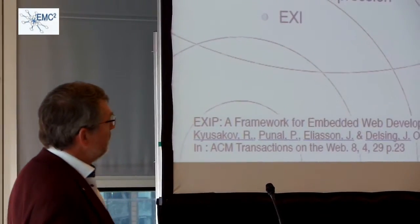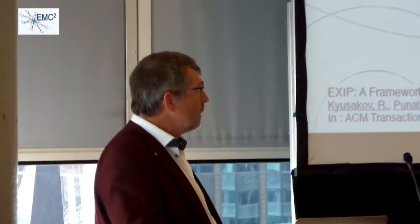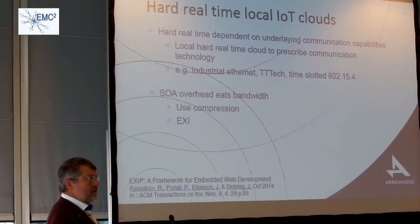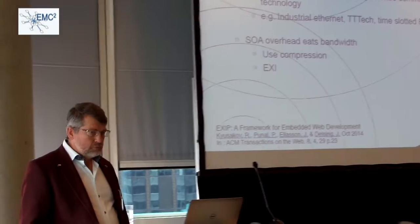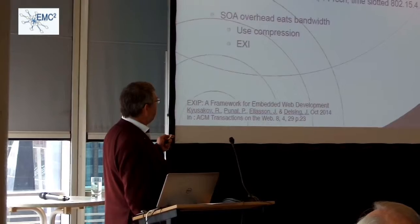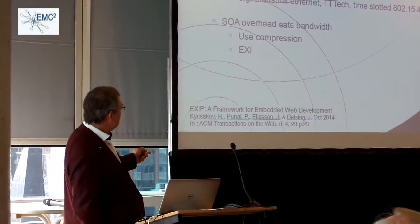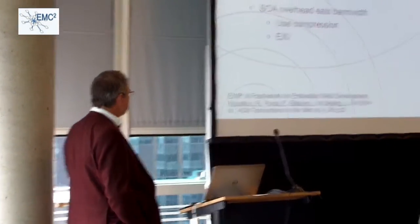Just a picture on how real time. What can we do in that local cloud? As I said, we can use some, for example, TTTech. You can do that. Some people then argue that service-oriented architecture actually adds a lot of overhead in protocol. Yes, they do. There is some work on how to reduce that overhead, and the solution is compression. There is a protocol, EXI, which was standardized about two years ago.